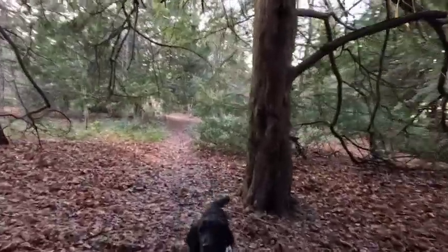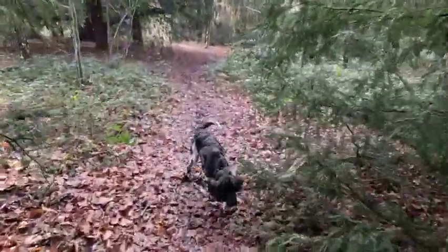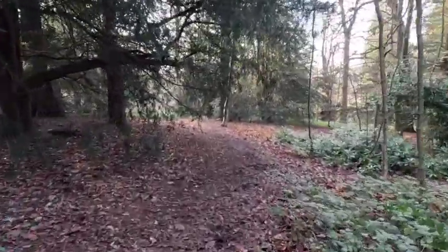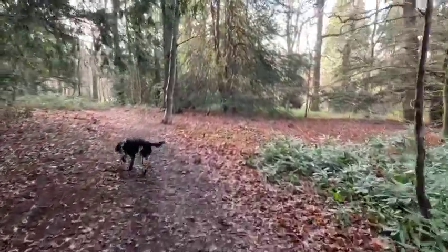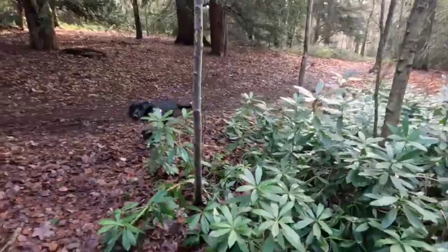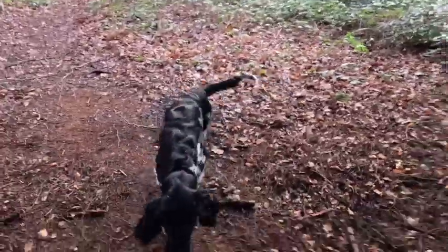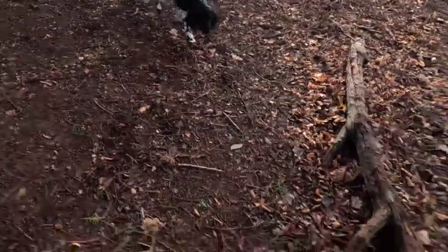Go boy. Go on in. So when he trots off, I'm going to go in a different direction and then use my peep peep to mean turn. And off he goes in that direction. Just let him get a little bit further ahead, and then I'll change direction again.